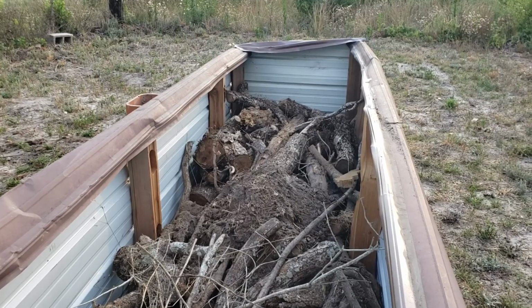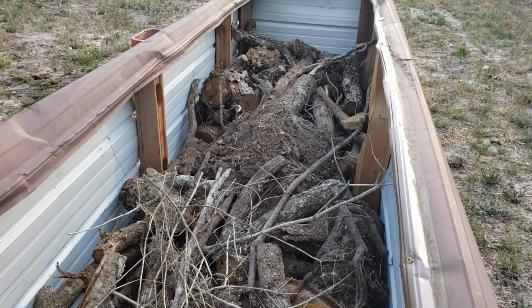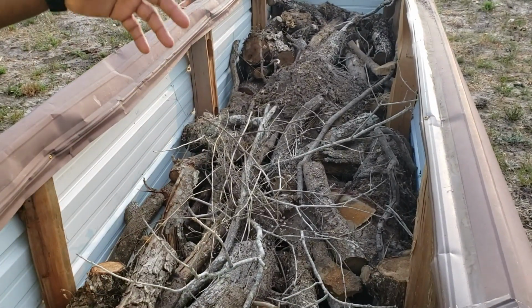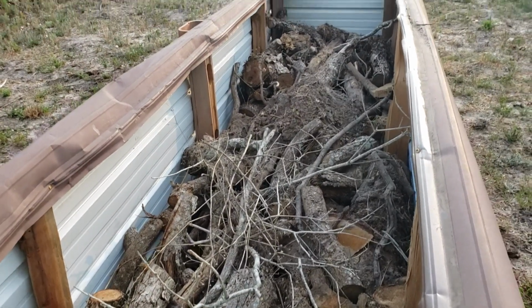And this is the roofing that was on top of the house. Yep. Because the hurricane came, we had to replace the roof and everything. So we used our old roofing to make this.